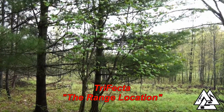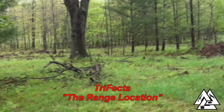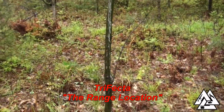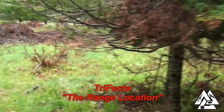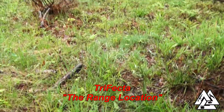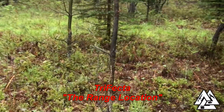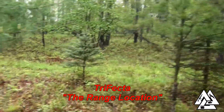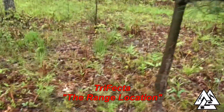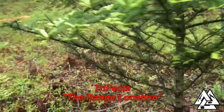This tree over here, that's a marking tree. So you see how it's kind of rubbed up higher on the tree. They rub their antlers and then leave their scent to kind of say, hey, I was here, I left you a note, where were you? That tree's been marked up a little bit. Right here is where they tear up the dirt and leave their scrape. This tree here tore up. There was another tree, but I think they ripped it right out of the ground.